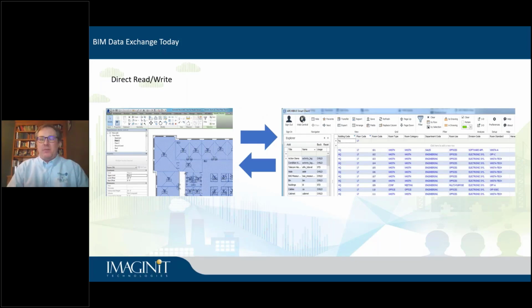So I mentioned Esri before. There are integrations out there between Revit models and GIS systems. What you're looking at here, there's a direct link between Revit models and Archibus. There's one with Maximo. There's one with Tririga as well. So 10 years ago, you used to have to use a spreadsheet, you know, COBie data sheets, something like this. It was an export and an import, and it wasn't necessarily a direct read-write.